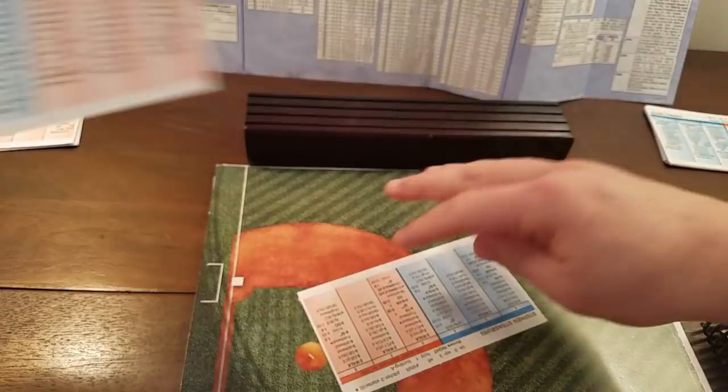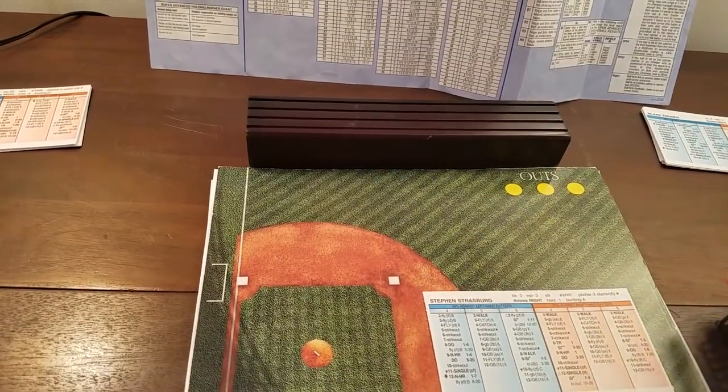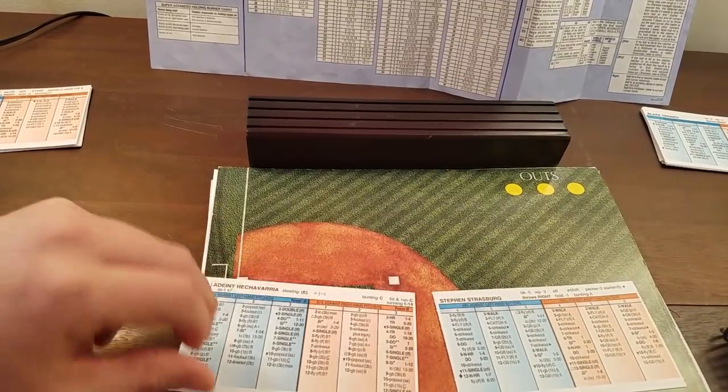Is now Strasburg going to come back out, see what he can do, give him a second chance now with that run support. And he's going to be facing the number 8 hitter.